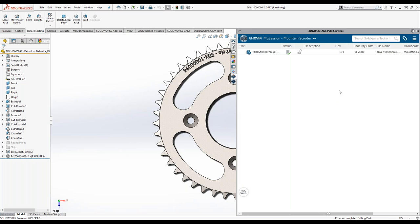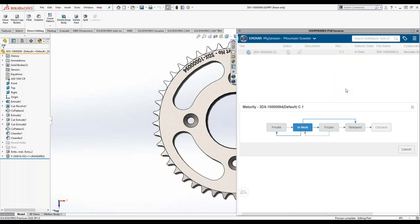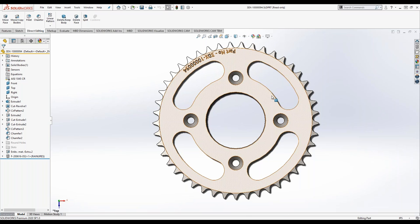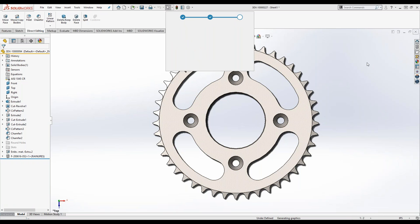We have that part. And now note that we have a whole nother level of functionality within PLM. We have something called maturity. And what maturity does is it allows you to basically change the state of your part in order to go from in work to frozen to released. And the idea is saying that this part's complete. I'm going to go ahead and move it to the frozen maturity so that no one accidentally edits it. So in order to edit it, they would have to go in, check it out, change the maturity to in work, and then make their changes. So we're communicating what we want with our part by changing the maturity state.